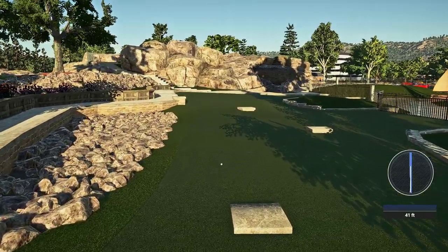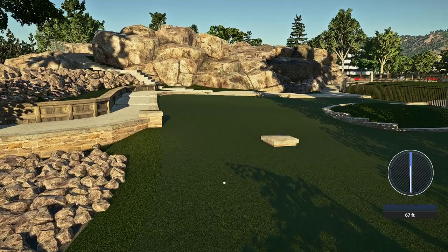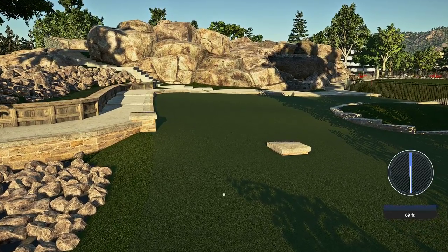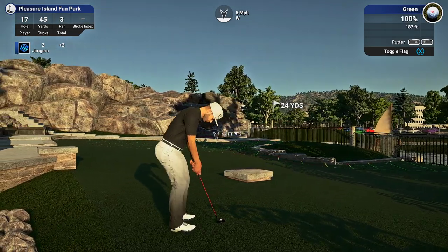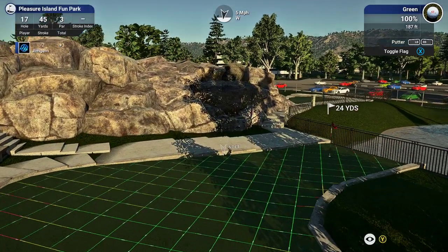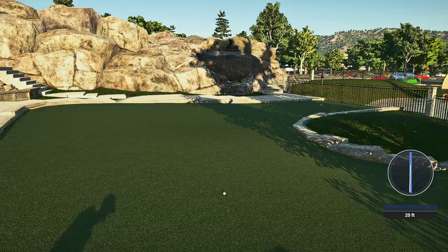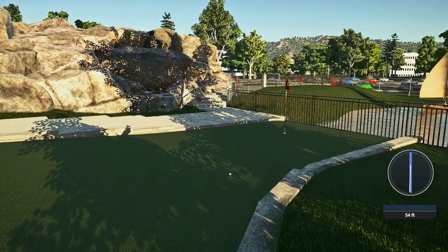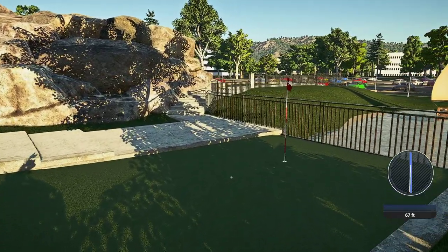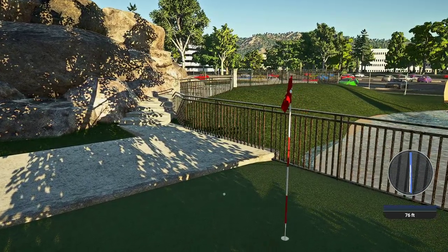Uh-oh. Oh, I didn't hit that hard enough. Nowhere near hard enough. What am I doing? It's par 3, so it shouldn't be too bad. Uh-oh. Oh, that's okay. I thought I was going to hit that corner there and stop. Right, pull up. Come on. We should pick up the par here.